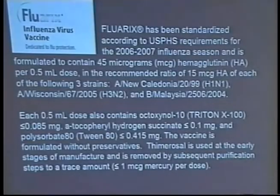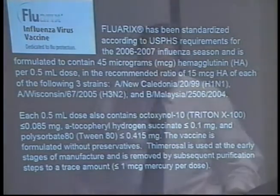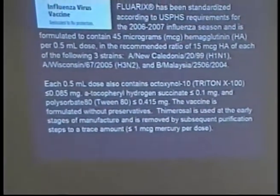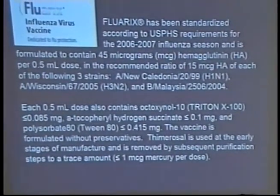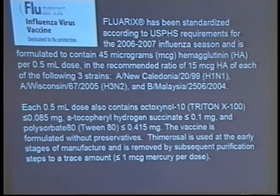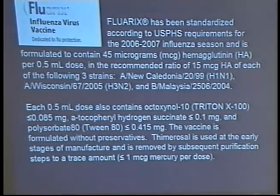This is the flu shot right here that they're trying to get everybody in the grocery store to take, I guess. But what bothers me is there's all the different strains. It doesn't matter on the strain. It matters on your immune system, how strong your immune system is. All these chemicals in here.